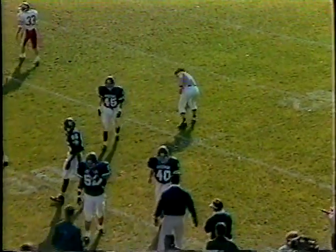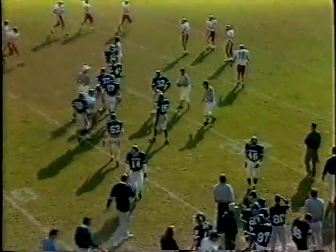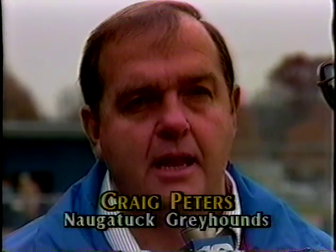Earlier, Buddy caught up with Naugatuck football coach Craig Peters, and he asked the veteran Naugatuck coach if the focus was different coming against Ansonia after that Seymour scare. We feel as though we've got to play 4 good quarters of football today, and that didn't happen last week, and we are focused on exactly what we have to do out here today. The kids are ready. They're excited about this football game, and it's a great day for a Thanksgiving Day game.